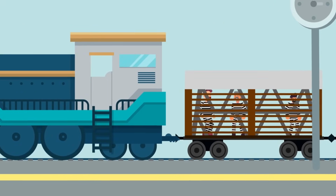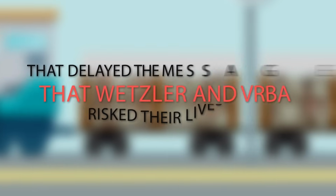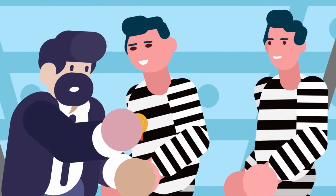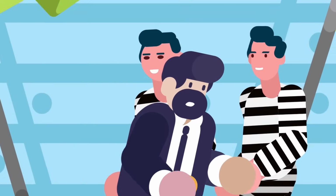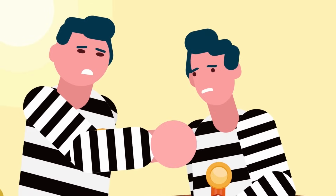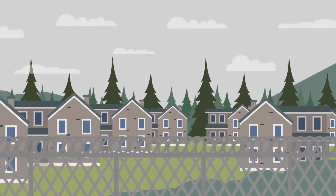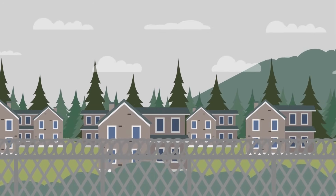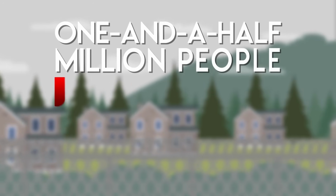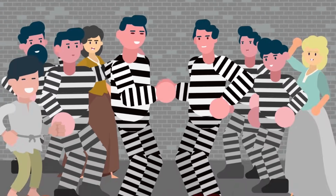This was many, many more than were saved by the Freedom Train Agreement that delayed the message that Wetzler and Verba risked their lives to deliver. Together, Wetzler and Verba are credited with saving more Jews at one time than any other person during the war. However, they had to accept the haunting fact that due to the interference of others, thousands more who could have been saved were not. The total death toll was staggering, with estimates being that as many as 1.5 million people died at Auschwitz. Wetzler and Verba are heroes, but they couldn't have done what they did alone.